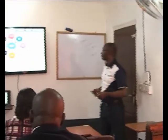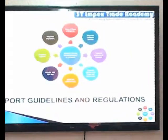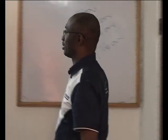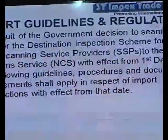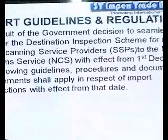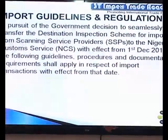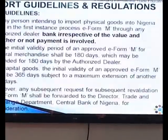Alright, let's move on. So, import guideline. I will be reading the next section, I will be reading everything. It's a new guideline that was released in April by the Central Bank on the import process, and then I will make some comments on some of the items. In pursuit of the government decision to transfer the destination inspection scheme for import from scanning service providers to the Nigerian Customs Service with effect from December 2013, the following guideline, procedures and documentation requirements shall apply in respect of import transactions with effect from that date.